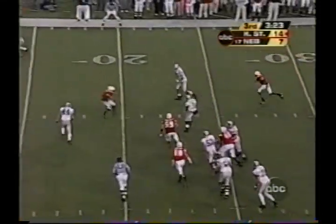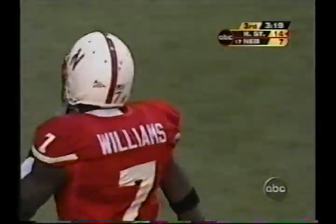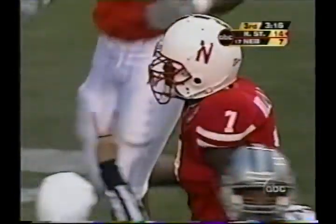Standing tall, got all kinds of time with a great fake. He's to the 21-yard line. Williams again makes a stop.